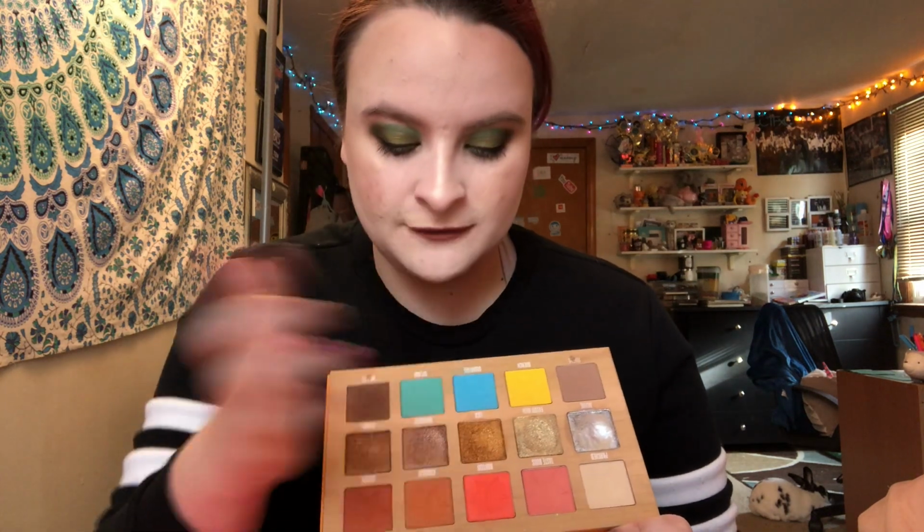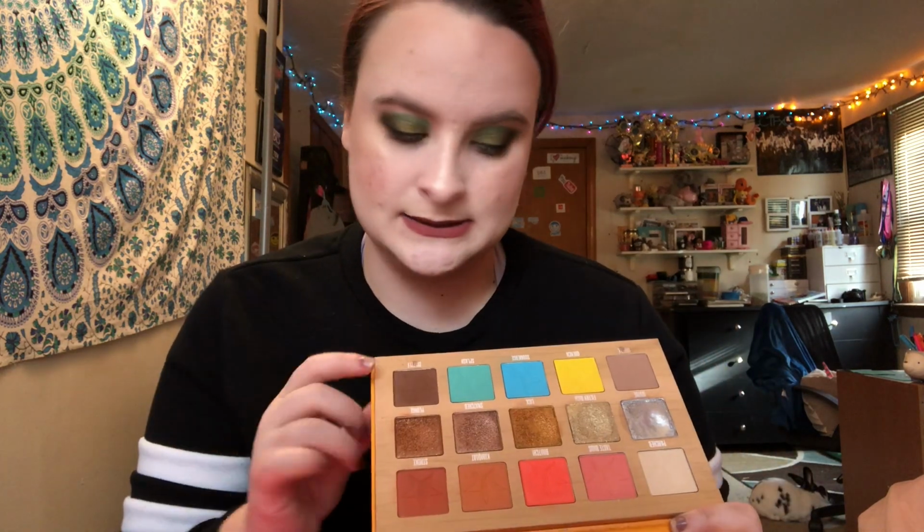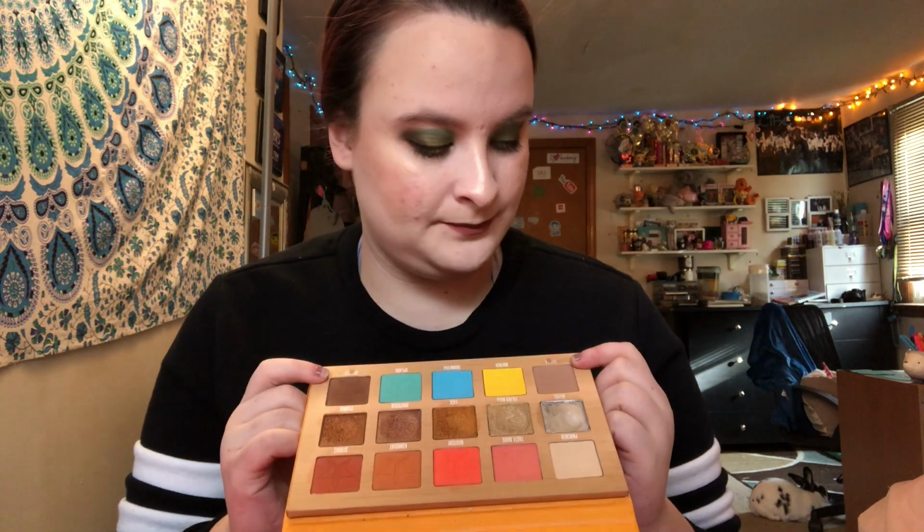I can use my finger, and now I can foil it, which I don't understand, because Filthy Rich, Snatched, and Plunge are all fine without being foiled. They're fine with just a normal brush. So, inconsistent. And then the other thing about this palette is Drizzle and Subtle.